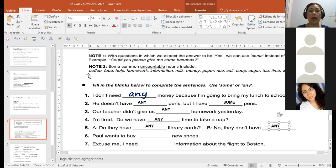Okay, number six. Paul wants to buy some or any? Some new shoes. Okay, very good. Because it's an affirmative. So we use some. Excuse me, I need some information. Yeah, some information about the flight to Boston. So it's an affirmative sentence. Es una oración afirmativa, ¿verdad? Therefore, we use some. Okay, very good job, my dear participants.